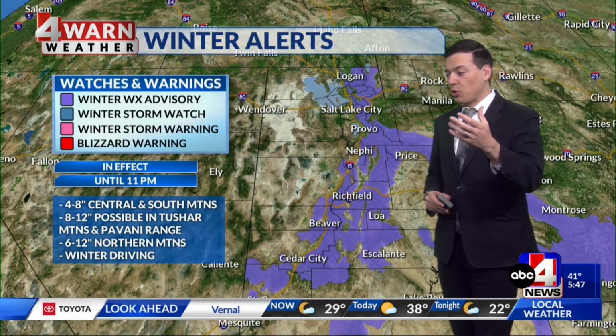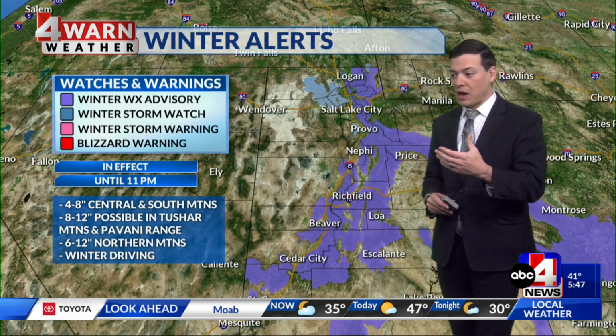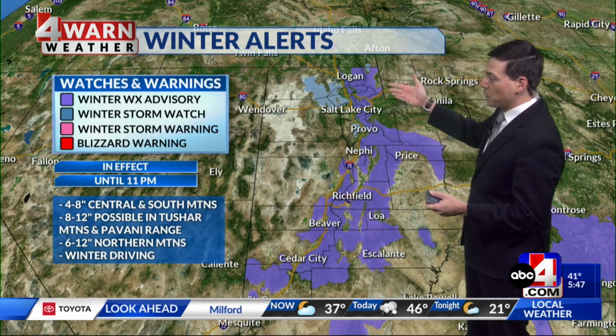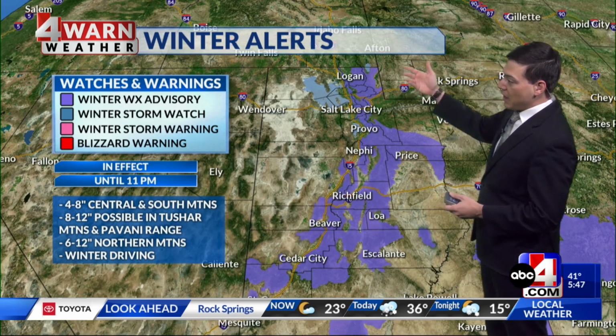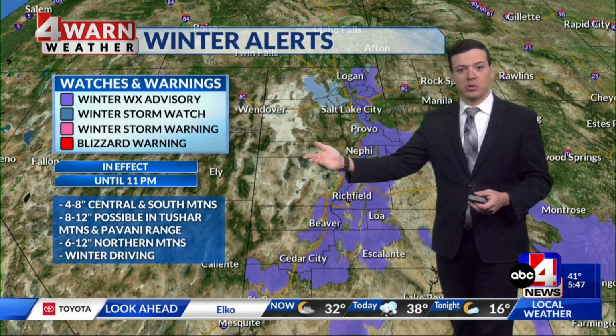But if we see locally heavy precipitation, then those snow levels could drop maybe just that little bit quicker, which is why we have that chance of running the entire gamut when it comes to rain, snow, and a wintry mix in our valleys. In the mountains, we are definitely going to see snow, and we do have winter weather advisories posted for just about all of our Utah mountain ranges, from the Wasatch Mountains down through the central and southern mountains. This will be in effect through 11 o'clock this evening.